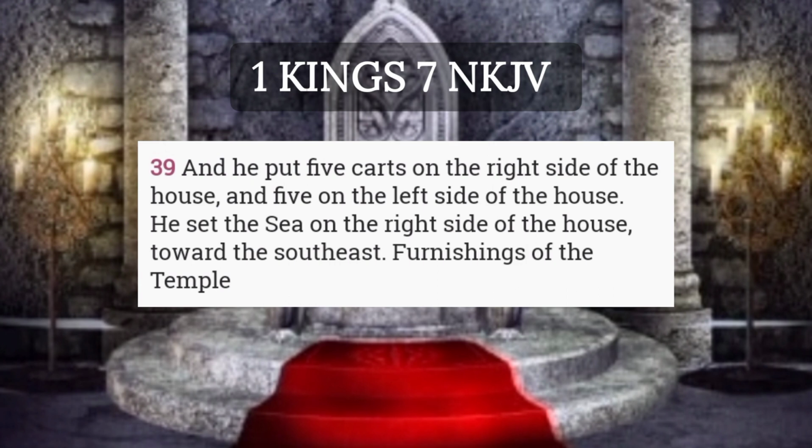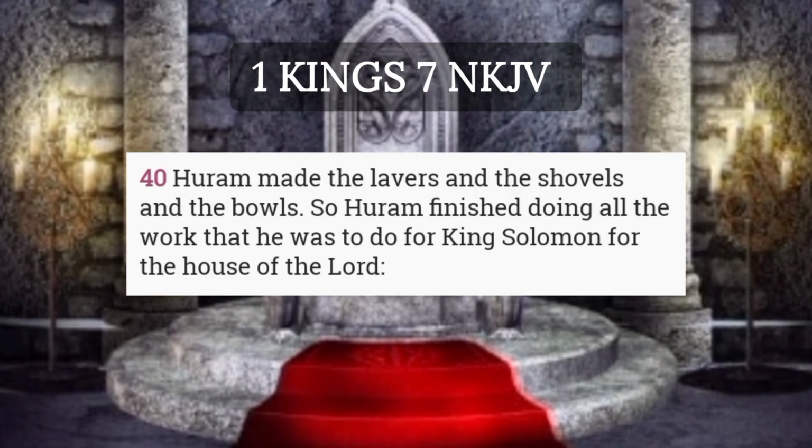Furnishings of the temple. Hiram made the lavers and the shovels and the bowls. So Hiram finished doing all the work that he was to do for King Solomon for the house of the Lord.